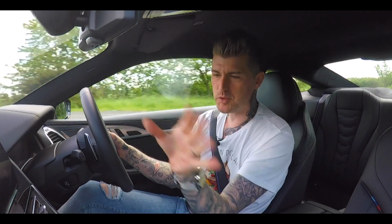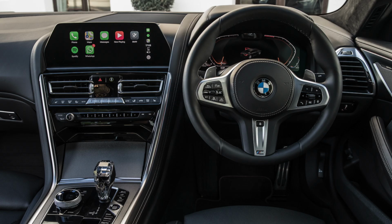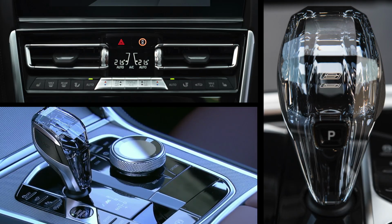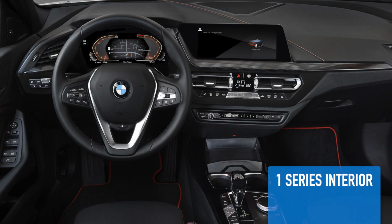Firstly, for me, BMW cabin design has just fallen well behind the other German stuff, especially the top-end stuff. It's not as sumptuous and luxurious as the Mercedes stuff, nor as overtly techy as what Audi's doing. Instead, you get a cabin that's well built, of course, but also that's pretty button-heavy and quite uninspiring to look at. And most egregiously, in a car this expensive, almost identical to the cabin in the latest 1 Series.